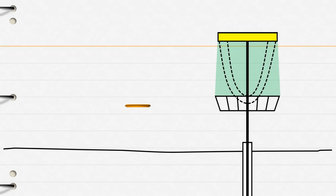Conversely, if the disc wedges into the front of the basket, even if it makes its way through and rests in the bottom, it is not a legal shot because it did not enter the target area legally. Likewise, discs that land on top of the basket will not count because they didn't make a legal entry. And a disc that comes to rest against the pole doesn't count because it didn't meet either of the requirements.